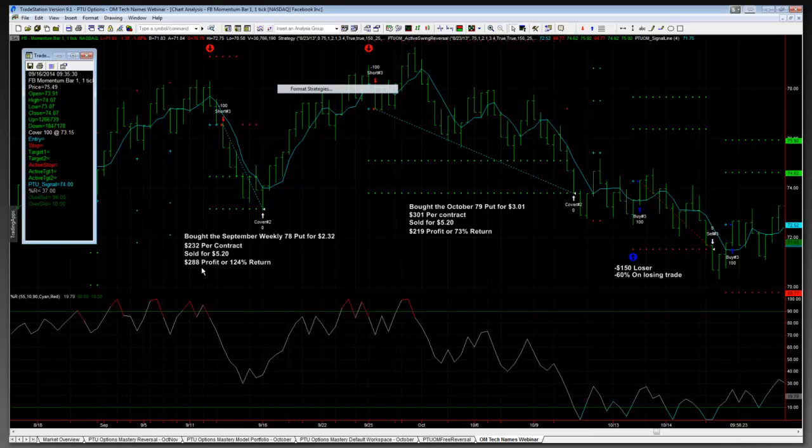Remember, this is one contract. Nothing says you can't go in and trade 5-10 contracts if your account size will allow you to. So all of a sudden, you can start to do that math in your head. That's a lot of profit potential in 24 hours time.